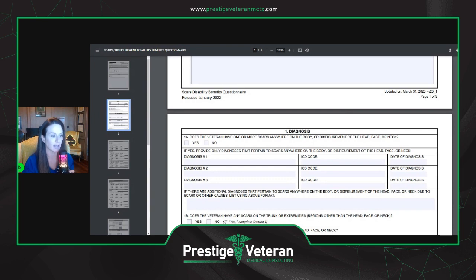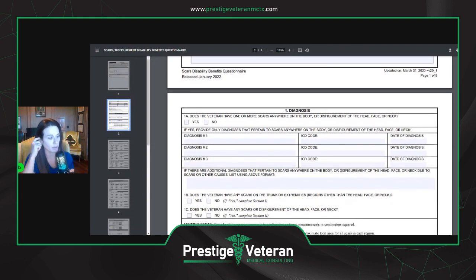That is not just VA language. There are codes for ratings that the raters use, but the ICD code is a code that everybody in the medical field uses. It's usually used for reimbursement purposes. I don't want to get bogged down on that, but it's really not important for you guys. And then the date of diagnosis. If there are additional scars and diagnoses that pertain to the scar anywhere on the body or disfigurement of the head, face, or neck due to scars or other causes, list using above format.